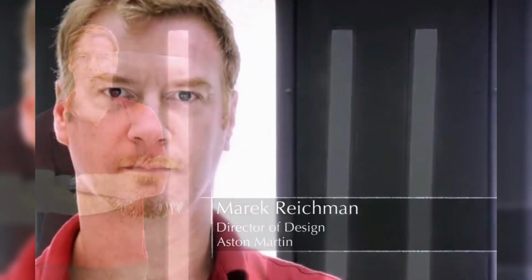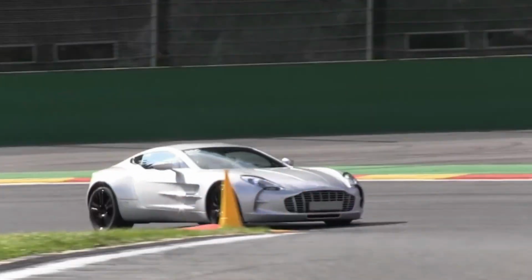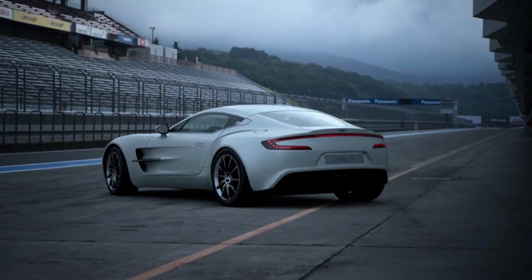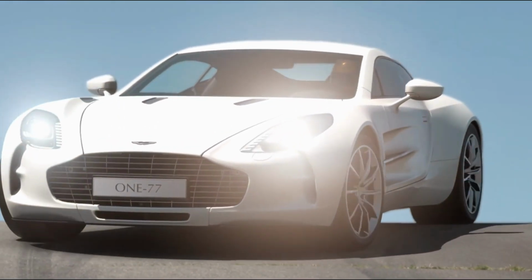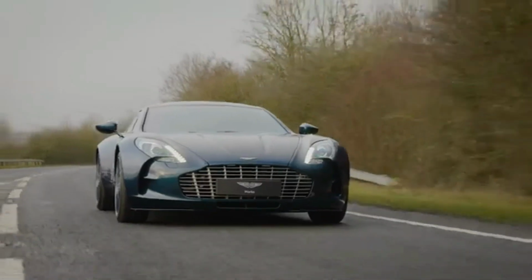The design team was led by Marek Reichman, who faced the challenge of creating something that was unmistakably an Aston Martin, but unlike anything they had built before. The result was a shape that combined classic Aston Martin proportions with dramatic new elements: a longer hood, a more aggressive stance, and details that hinted at the car's bespoke nature. But what truly set the One-77 apart was its construction method.